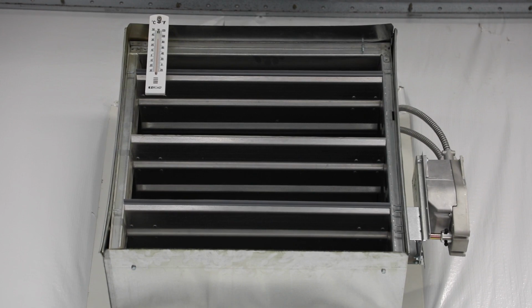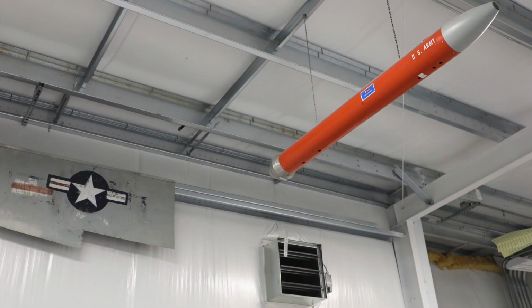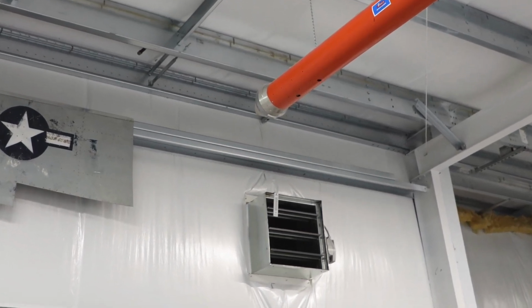The temperature of the air coming off of that radiator is running about 92 degrees, which is free heat for that causeway area. In the summertime, that duct will be closed and opened up to the outside, so that 92 degrees of heat will not be in the air compressor room.